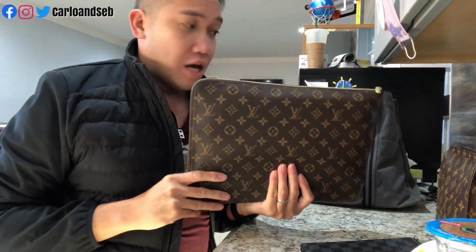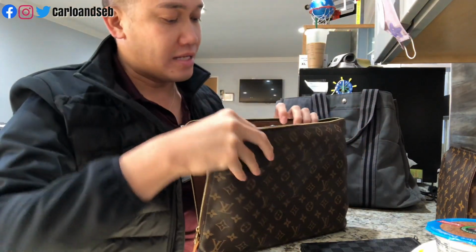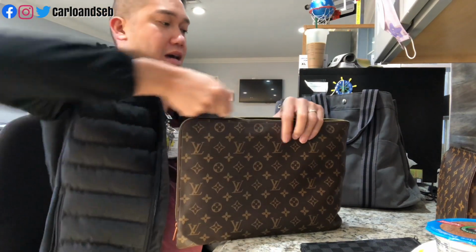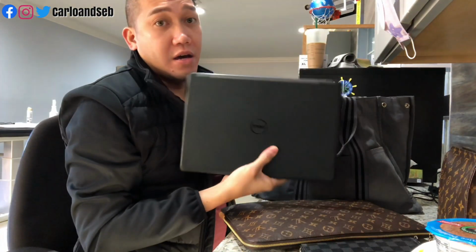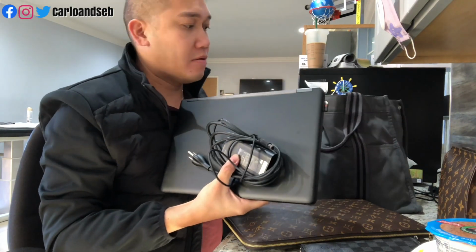Etude Voyage GM. This is my laptop bag, which of course holds my laptop, my paperwork, and my notebook. So this one fits a lot. And then of course I do have my work laptop. This is really my internship laptop that they lent me, that I borrowed.